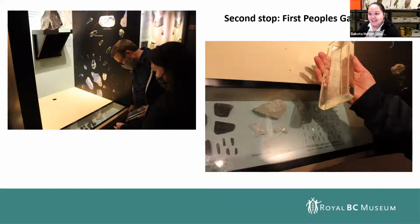My main clues leading me to things were based on material. So this glass looked similar to the quartz that we have in the First Peoples Gallery. But again, none of these are quite matching up. But we learned that artifacts made of quartz are pretty commonly found in the Gulf of Georgia. And the nature of quartz makes it a pretty good material for tools or making them into microblades.